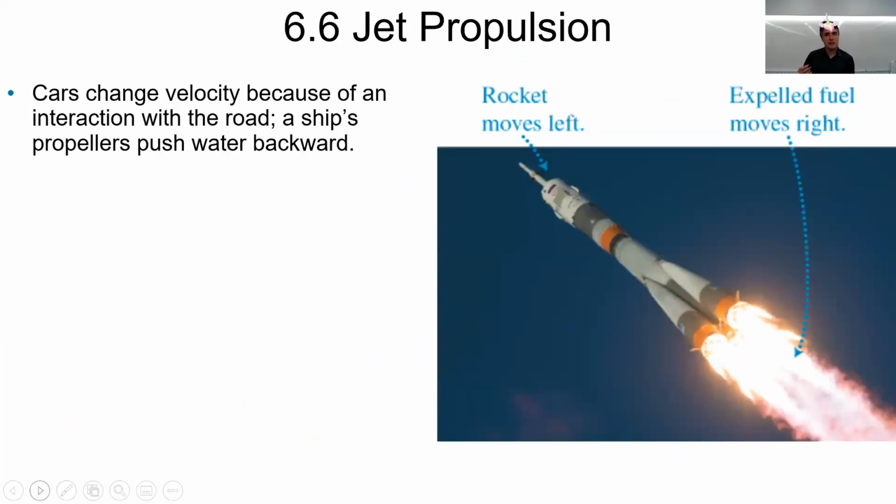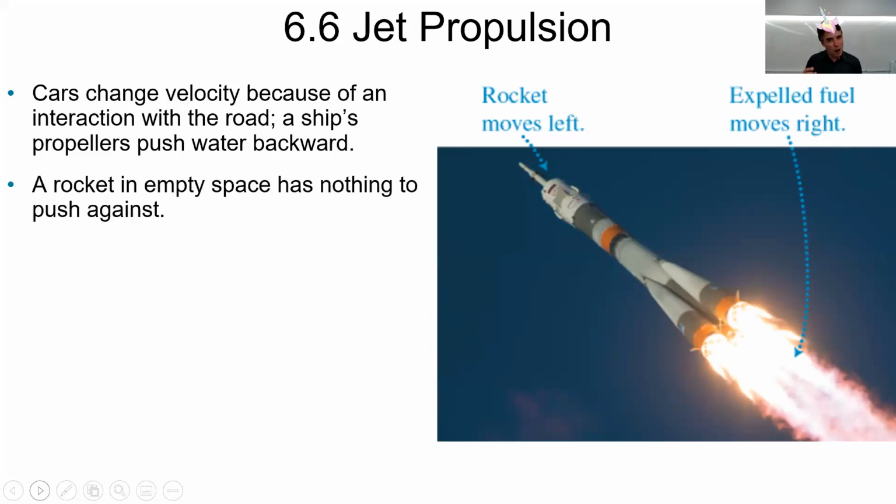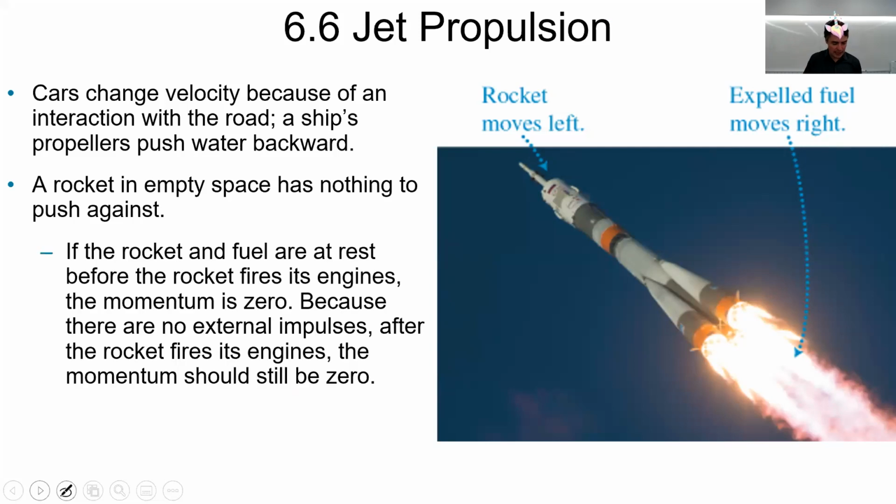So the last section of chapter 6 is about jet propulsion. So cars change velocity because of an interaction with the road. Okay, there's a static friction of the road on the tires. A ship's propellers interact with the water. The water pushes forward in the propellers. But a rocket out in space has nothing to push against.